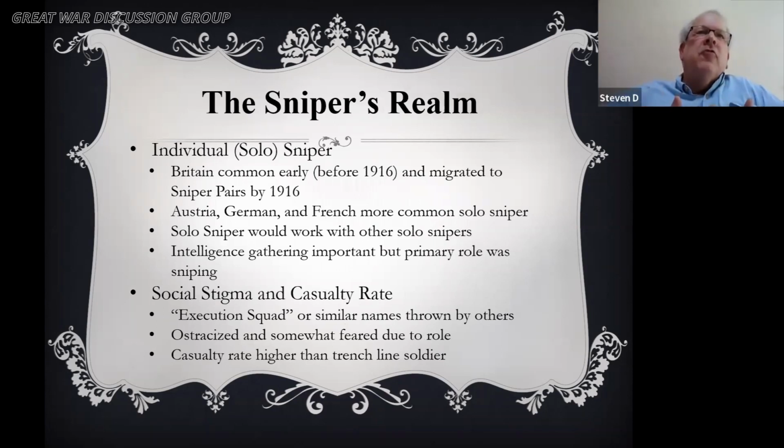On the other hand, the individual sniper was fairly common early, like Hesketh-Prichard and others before 1916, but almost all migrated to a sniper pair by 1916. And like I said, Austria, Germany, and France were far more common on the solo snipers. And they would often work, as I said, in clusters with other solo snipers, both on the relief as well as just where they were.